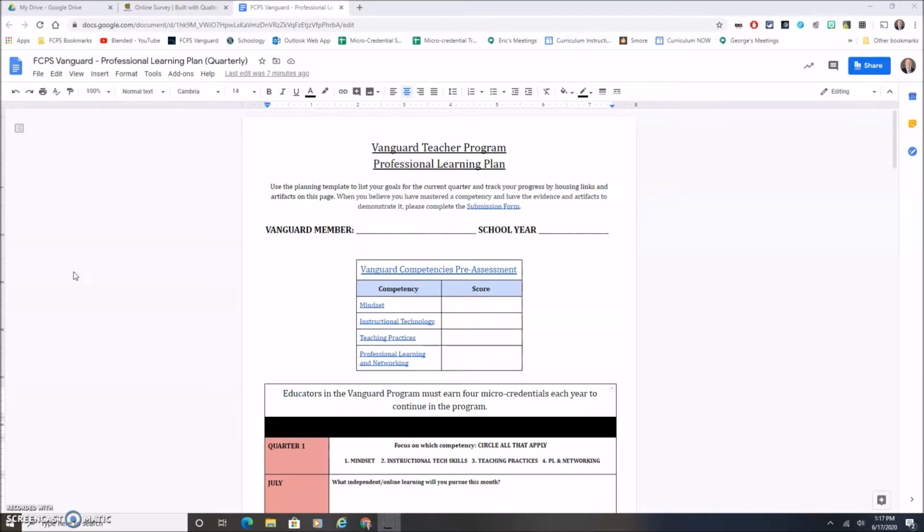And so you should have clicked to make your own copy, which is important. This is your copy, okay? This is a guiding document, a template, a graphic organizer, okay? This is not something that you will need to submit or turn in. This is a document for you to plan, to think through the Vanguard competencies and start to plan your year.